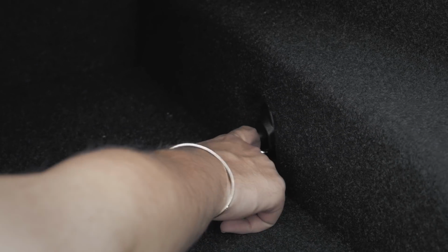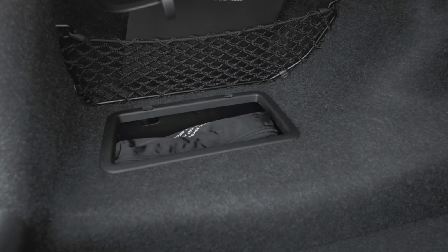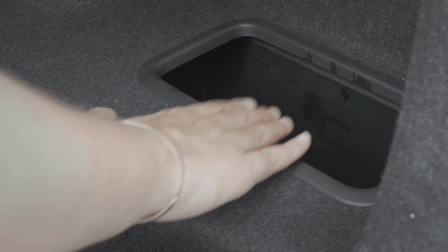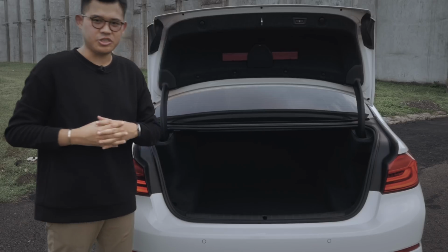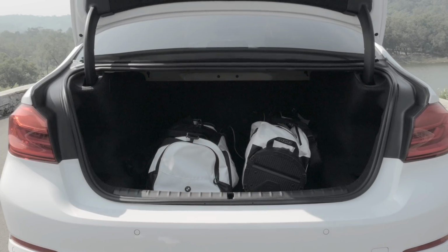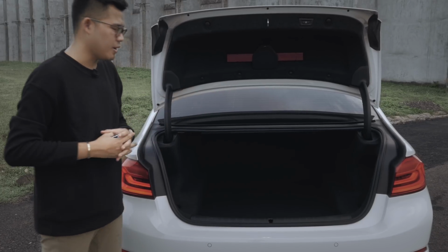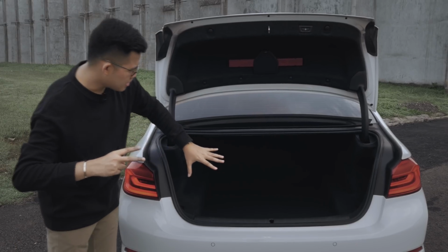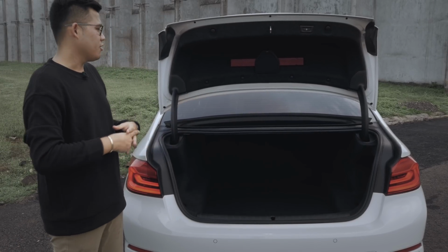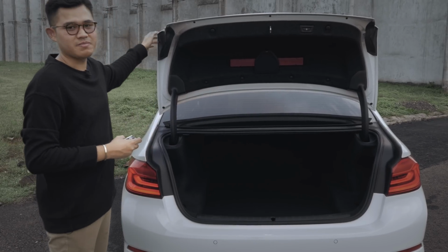You have your tethering points over there, and you have a shopping bag hook if you're going to be shopping. Here you have your extra compartments on the left and the right, pretty spacious too. You can fit just any size of luggage in here. It's pretty big, it's pretty spacious. If you're going to the countryside, if you're taking your golf bag with you, it will fit just fine. But unfortunately, this model doesn't have an automatic tailgate and also doesn't have a rear folding seat. So to carry long items like skis, you might want to rethink it.